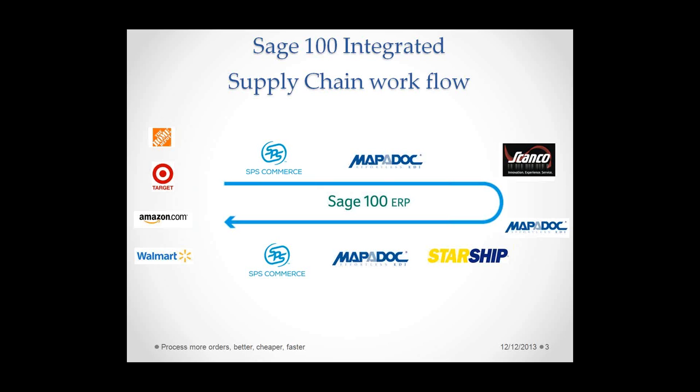One of the nice things about the integration with MAPADOC is the orders are there and available for if any changes are necessary, or if anything's necessary to enter, delete an item, change a ship date. Some of the misconceptions about EDI data is that once the order is created, that the order is locked. And in Sage 100, that's just not true. You can make the changes that are necessary when the data comes in.